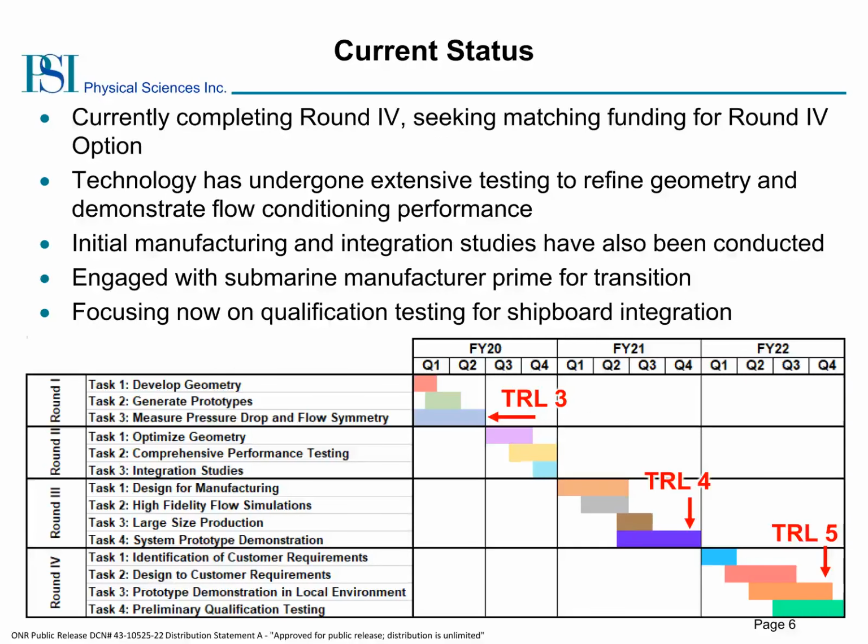The decorrelator program recently finished up its 4th round of funding after 3 years of development. In the first few rounds of the program, Physical Sciences has conducted extensive testing to refine the decorrelator geometry and demonstrate the flow conditioning performance. We built a custom flow loop to quantify this performance under a wide range of operating conditions. Intense, iterative development has led to the product we have today being highly capable at removing flow distortions.